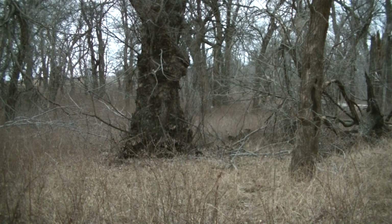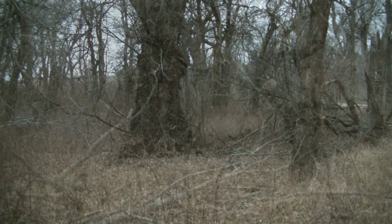Isn't that a gnarly tree? The life story that that tree could tell would probably be amazing. It's got so many extra little growths growing off the side of it, like branches have broke over and over throughout the years. Pretty good sized tree too. Just makes you wonder who else has seen that tree.